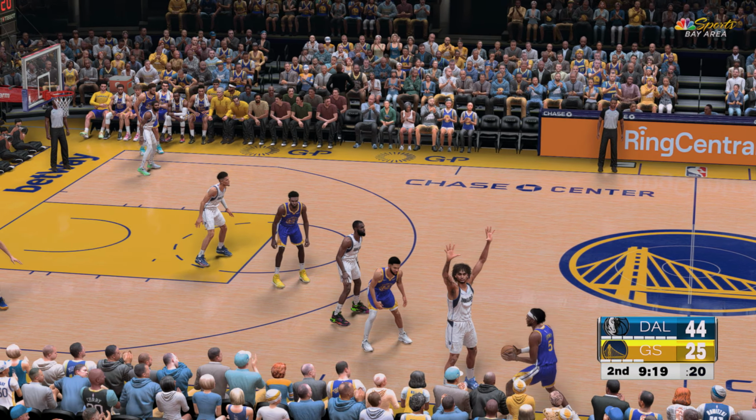Mavericks on D. Pass to Joseph. Will it go? Here's Looney. So it'll be two free throws. He was fouled in the act of shooting. First personal foul. First team foul. At the line for the Warriors, Kevon Looney. Two shots.